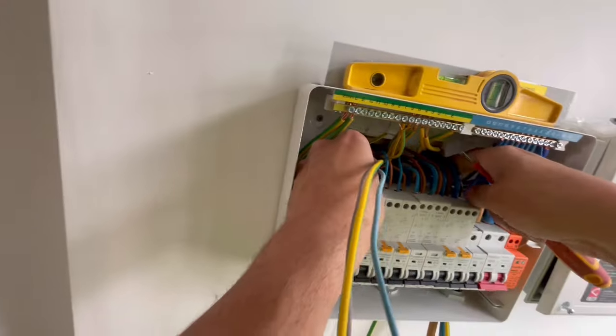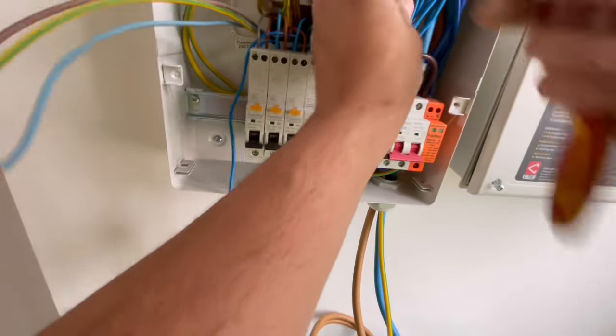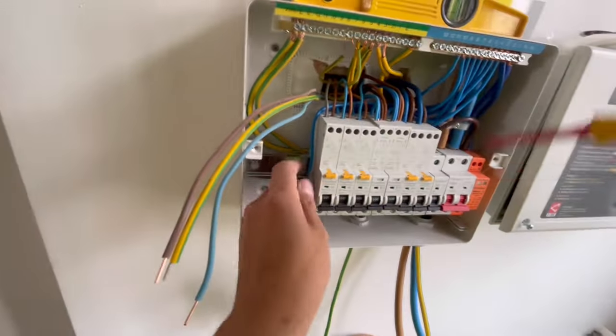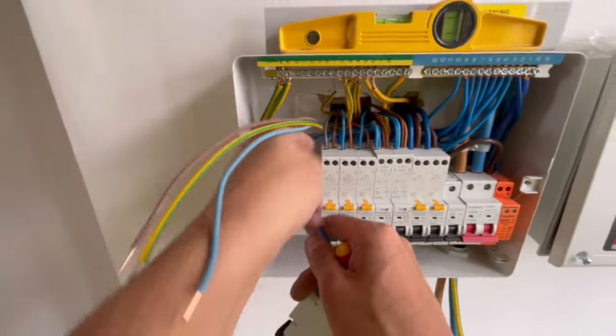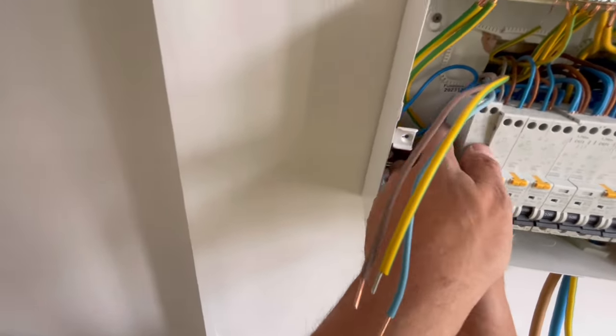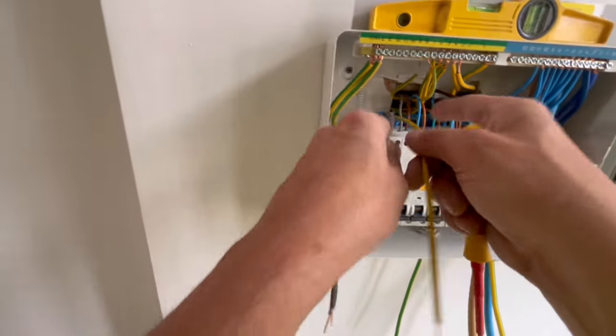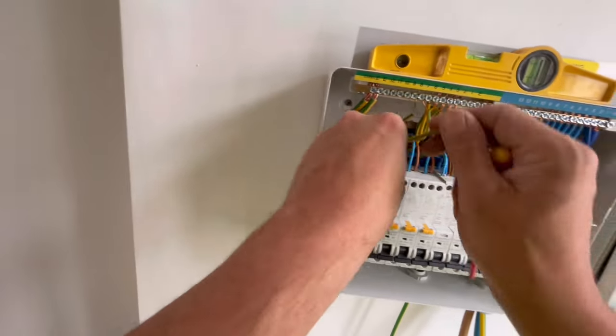Right, one more. Oh, it's getting trickier to feed this wire through the back. So I think if you had a bigger, more populated board, I don't know whether people have run the neutrals first, I don't know, or fit all the RCBOs first. But, you know, been doing building work 14 years, not exactly electrics day in, day out, so.